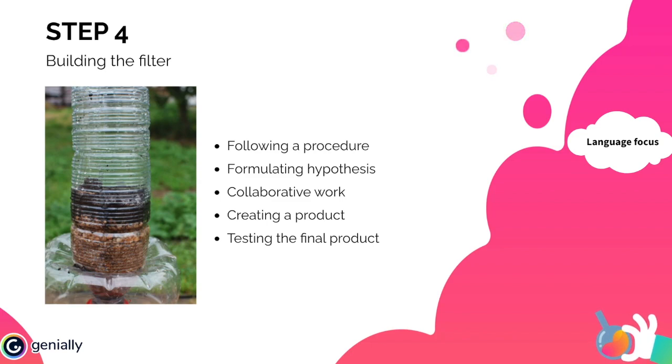Before getting down to business, it is important to revise the material with your students. This would be a perfect opportunity to emphasize the use of quantifiers and make a distinction between countable and uncountable nouns. For this, you can ask these questions in the class. How many pieces of? How much of this material do we need? Do you think we can measure this material using the same units, such as liters of water, numbers of bottles, kilograms of sand, etc.? Once the materials are revised, it is time to work in groups.